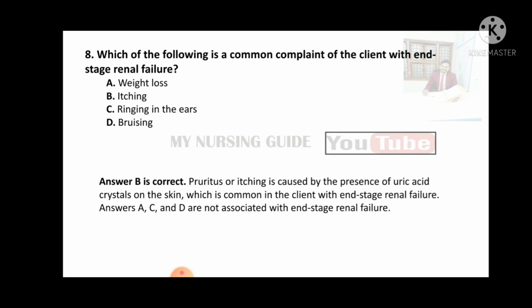Pruritus or itching is caused by the presence of uric acid crystals on the skin, which is common in the client with end stage renal failure. Answers A, C, and D are not associated with end stage renal failure. Usually whenever there is damage to the kidney, there is an increase in the blood urea. So this is causing some irritation to the skin, and that leads to the itching.